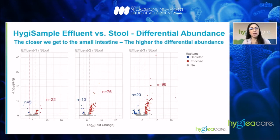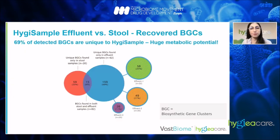You can also see that when we compare sample effluent versus stool from a differential abundance perspective, where you can see from left to right, effluent 1, 2, and 3 is left colon, transverse, and right, going towards the small intestine. The closer we get to the small intestine, the higher the differential abundance versus stool is.